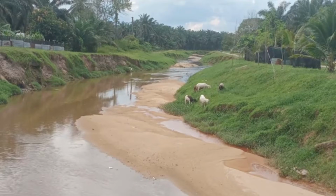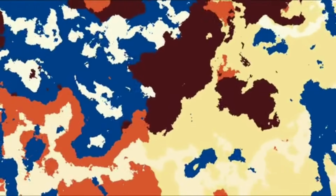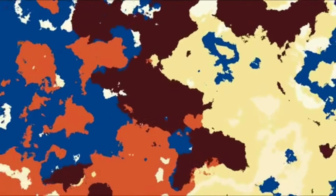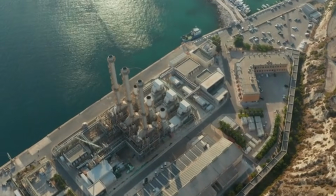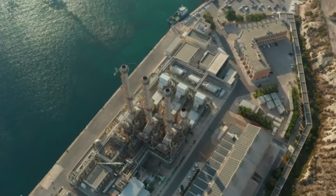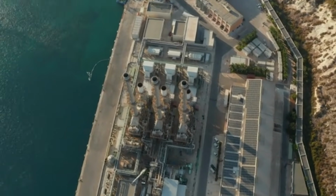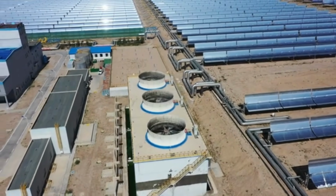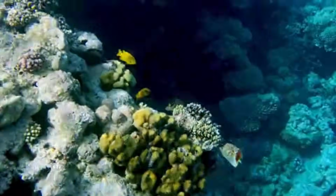2.2 billion people on Earth do not have access to safely managed drinking water. The United Nations estimates that by 2025, half the world's population will live in water-stressed areas. Governments and development organizations have spent hundreds of billions on desalination plants, water treatment facilities, and pipeline infrastructure. Industrial desalination plants cost $500 million to over $1 billion to build. They require enormous amounts of electricity to operate. They produce brine waste that damages marine ecosystems when discharged back into the ocean.